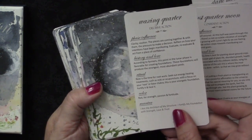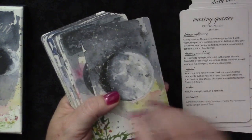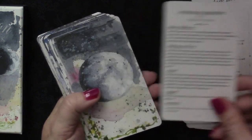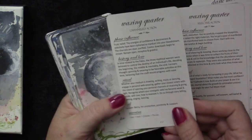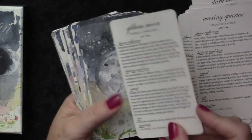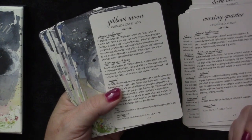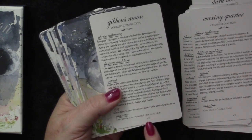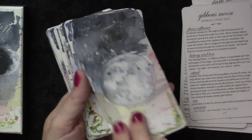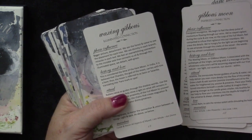We have waxing quarter with decisive action. So now we're kind of doing action oriented. Waxing quarter, selective action. Waxing quarter, channeled action. Then we have the gibbous moon here as inspired connection. And you can see the number 12. This is the 12th day of that 28-day phase. So now we're doing connections with the waxing gibbous.